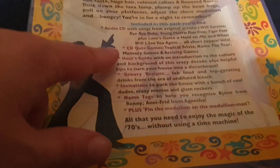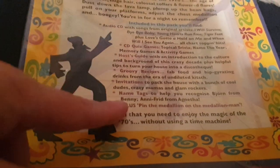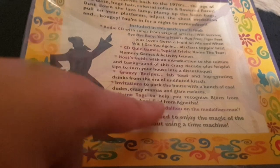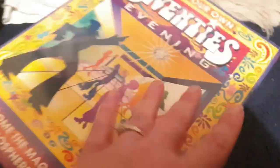You get a CD, some CDs with music, the other ones with quiz games. You get recipes for making food that were popular in that era. Name tags, like 70s themed name tags. Plus, pin the medallion on the medallion man. That would actually be really funny.